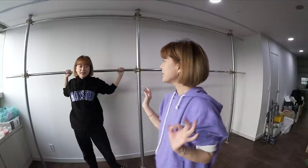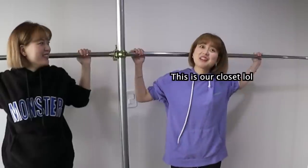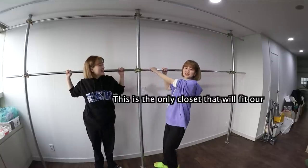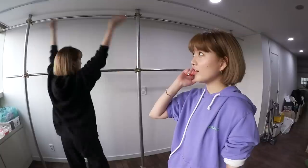So if you cuties think this is some kind of workout gear or something? No. Nah. This is our closet. This is our freaking closet. I know it looks weird, but this is the only closet that will fit our clothes. I mean, you cuties would have already noticed that we have so many clothes. None of the closets sold in IKEA or anything on the internet would fit the amount of clothes that we have. So yeah, we decided to make our own.